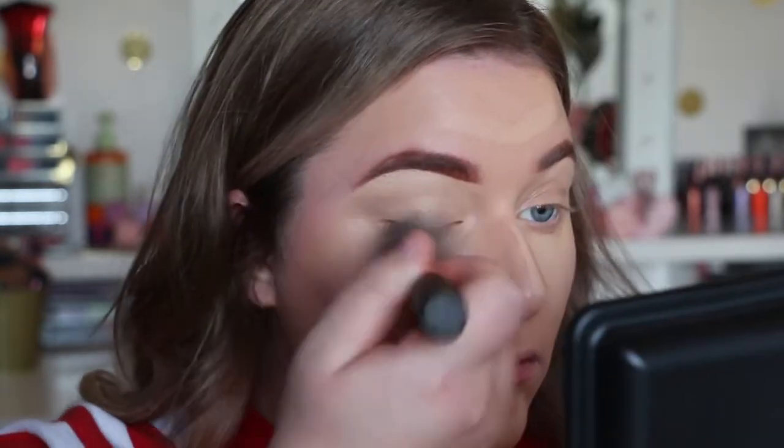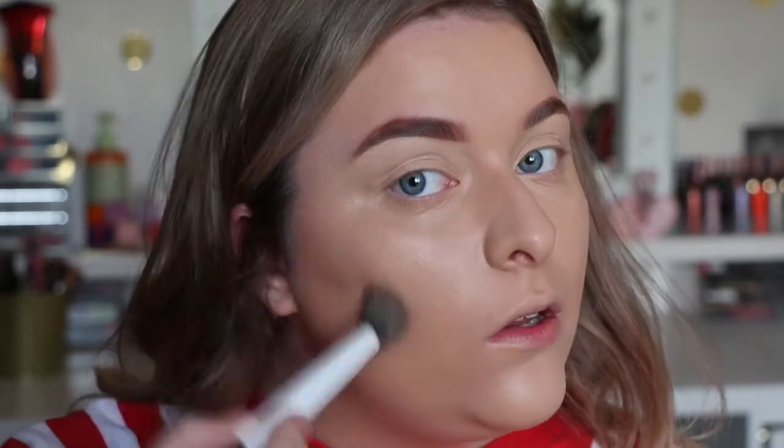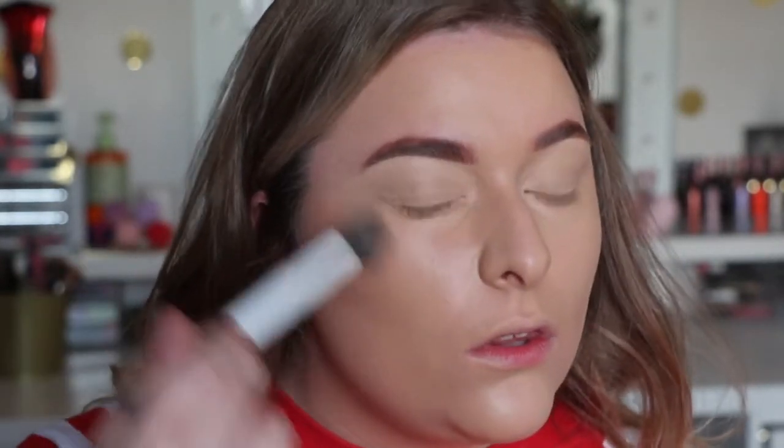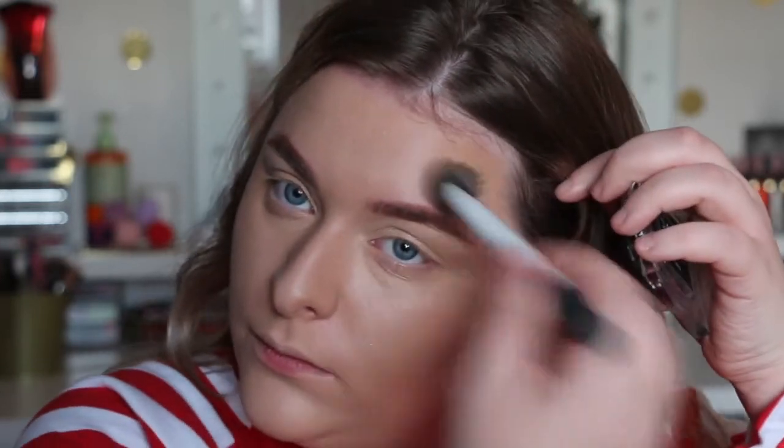I'm using the Anastasia stick foundation in, I believe, light or banana. I just use that as a concealer at the moment, and I find it a lot less heavy than a concealer. It doesn't crease as quick either, and I'm using Huda Tantour in Fair just to bronze and contour, a step which I have really been loving for probably the past 4 months.